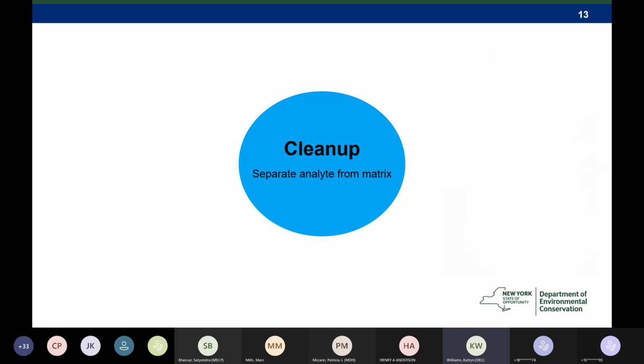Okay, let's move on to cleanup. This is where now we've got a solution with not only your compounds of interest, but a lot of other fish stuff in it. You could just analyze this sample right here. However, it will not get you very far. Your analytical instrumentation will not like you, and your very, very expensive equipment may not last all that long. So it's best to do some kind of cleanup to your sample to remove as much of the proteins, lipids, and other compounds that you may have co-extracted, so your sample pretty much only hopefully contains your analytes and maybe a few other things.